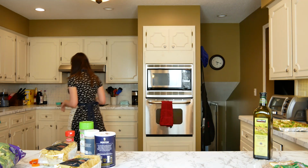So now that we've got that done, we're just gonna keep dinner pretty simple. I'm just gonna make some noodles and meatballs, and my husband likes rigatoni, so even though you're supposed to eat meatballs with spaghetti, we're doing rigatoni tonight. And so I'm just going to put on a pot of noodles.